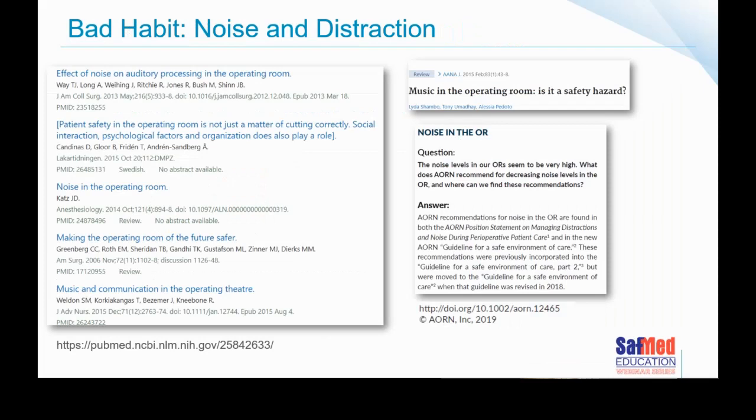I do believe noise distraction is another bad habit in our operating rooms that can lead to potential sources of contamination and risk for our patients. In the article on the right-hand side, Noise in the Operating Room, that was in the Association of Operating Room Nurses Journal, reference to the top one, music in the operating room, is it a safety hazard?